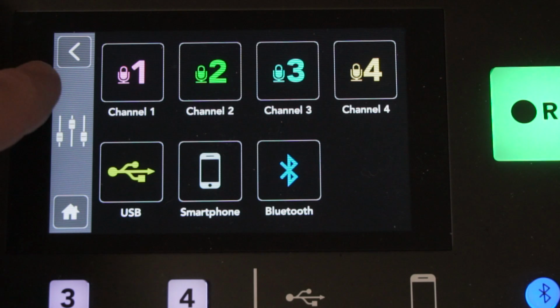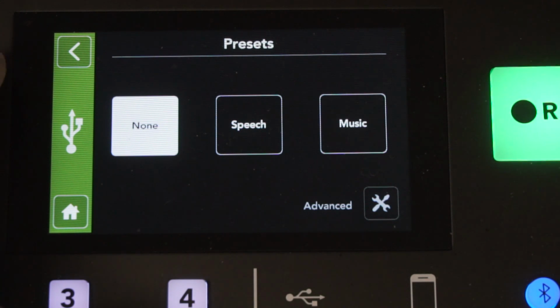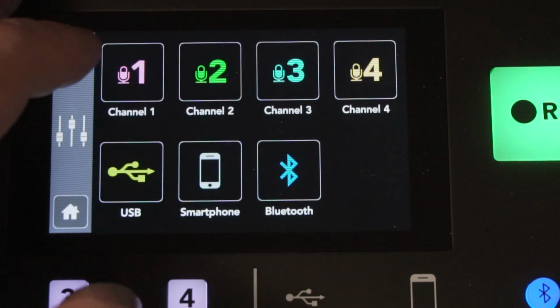All right. And then if you go down here, each one like USB has setups. Press on presets. You can say if it's set for speech coming in or music or none. And go over here to level. And again, you can set up the level for that input.